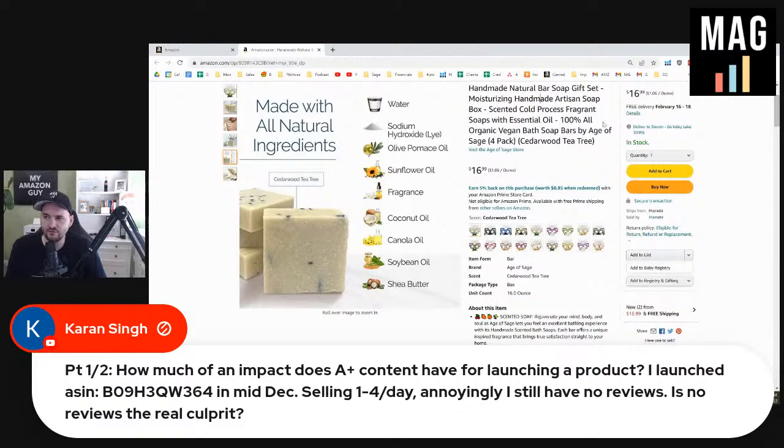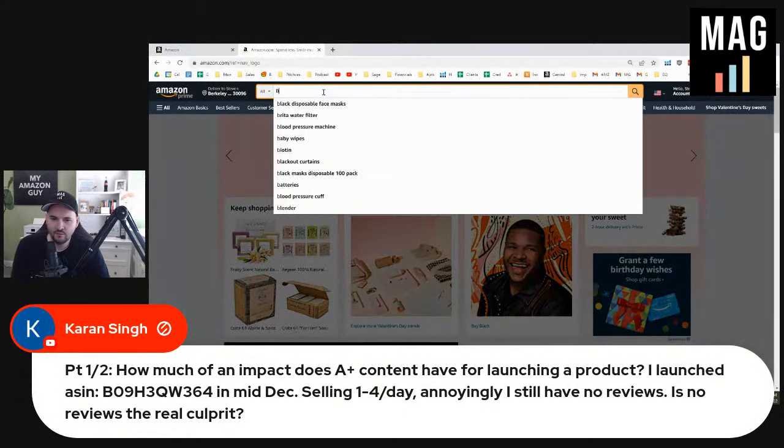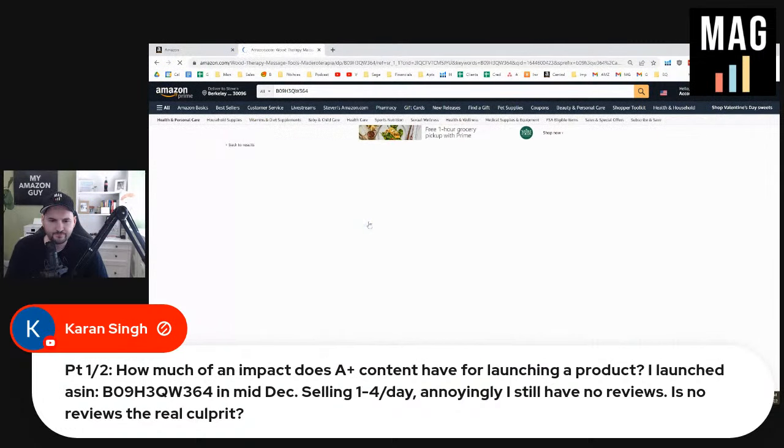It is massive. We launch soaps and scents and stuff like this all the time, and without A+ content, we won't go live. We just simply will not go live. All right, so we got an ASIN listed out here. So let's look at the ASIN. Bravo 09 Henry 3 Queen Whiskey 364. And let's take a look at this.